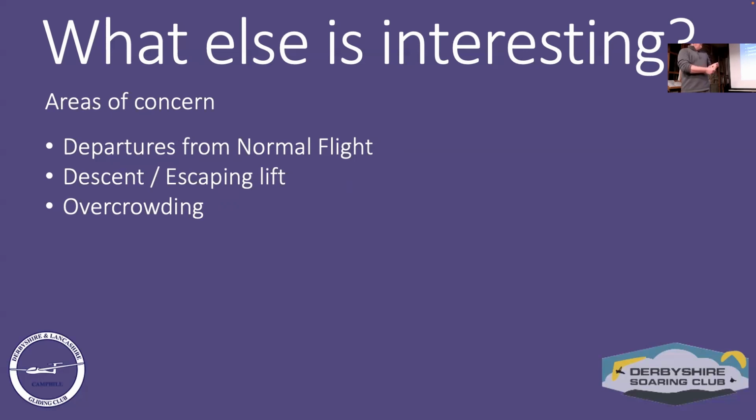So that's interesting. We also, because of our limited speed range and the fact that we can't pitch down, sometimes find being in lift to be uncomfortable. And we might want to get away from lift. That isn't as easy as it is on something where you can just put the nose down and fly away at 120 kilometers an hour.